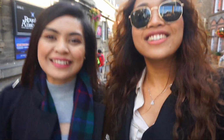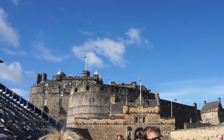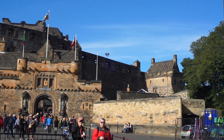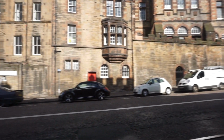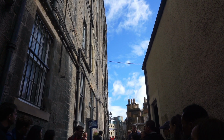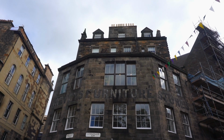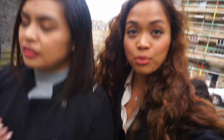To the Edinburgh Castle. Above the Harvey's Furniture Stores, which is that window over there. That's where J.K. Rowling used to sit down and write her book, and that's where she wrote the first two Harry Potter books. Then when you look up from the window, you have this view from down here, which is a graveyard, which that's where we're going to right now.